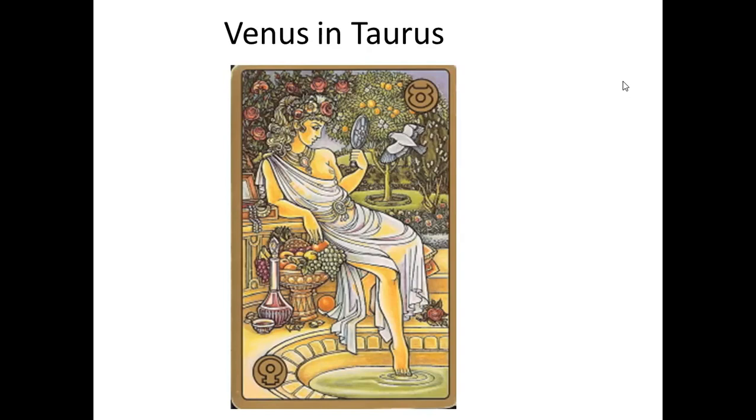Next one, Venus in Taurus. You're likely to enjoy physical gratifications: food, drink, possessions, finances, sensual indulgences. You can deeply enjoy sensations, appreciate nature, and favor the five senses, especially touch. You are probably relaxed and easygoing in relating to people and appreciate loyalty and stability. It's a fixed sign, remember. You express affection physically, steadily, and are sometimes possessive.